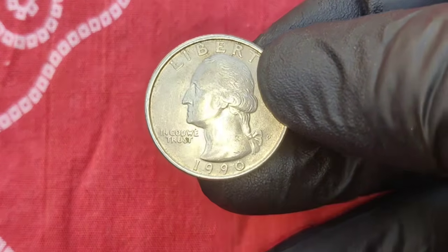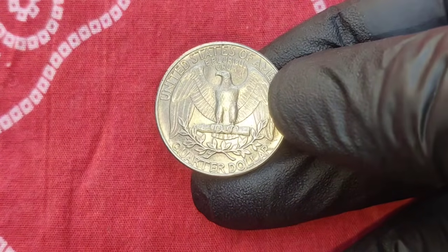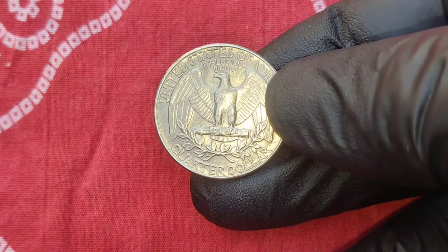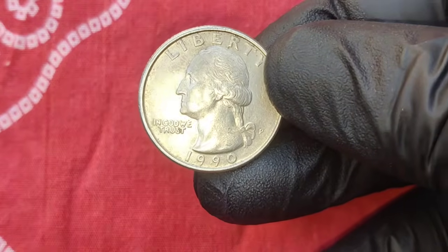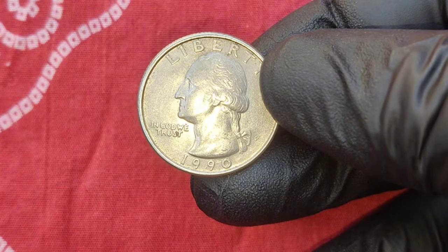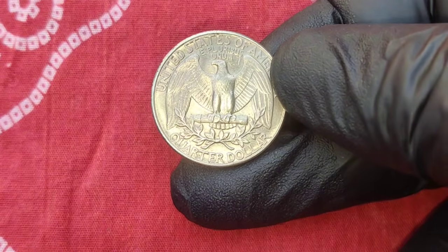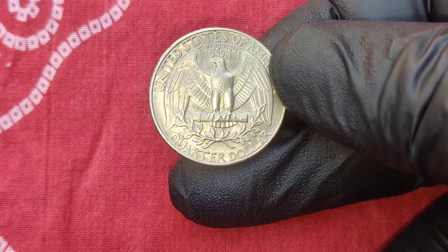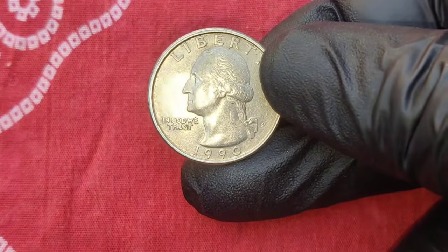The 1990 P Washington quarter isn't just a coin. It's a paradox. A perfect accident that defied modern minting, a gleaming symbol of how even the ordinary can become extraordinary when fate intervenes. From the 1957 black shade quarter to this modern-day miracle, we've seen how history, chemistry, and time can turn simple metal into treasure beyond imagination. And who knows, maybe the next great discovery is still out there, waiting in someone's pocket, purse, or change jar right now. Because that's what makes the world of coins so thrilling, the chance that a single moment of attention could unlock a life-changing fortune.